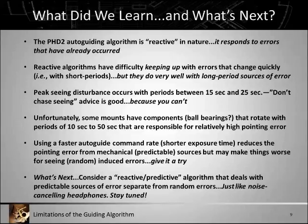Right now the reactive algorithm just can't keep up with some of the dominant sources of error, particularly those in the mechanical realm that some of our mounts produce. But it should be possible during the course of operation, say after a minute or 2 minutes of operating, for the guiding algorithm to take that measured pointing error, convert it into the frequency domain, identify the principal peaks in that frequency domain picture, and then turn that into an appropriate series of sinusoids and commands that can be laid out ahead of time. In essence, the mount is placed in a predictive mode so that it is responding to the error as that error is developing.